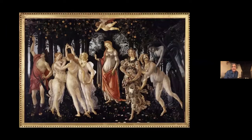We believe it was painted upon Botticelli's return from Rome. So let's just say, around 1482, it looks like that. And we know Botticelli painted it. It's huge. It's 6.5 feet by 10 feet. It's in the Uffizi today. It's on poplar panel, and he painted it with tempera grassa, which is a pigment mixed with egg yolk and then animal glue. And we're not totally sure who he painted it for.